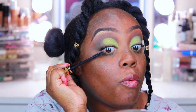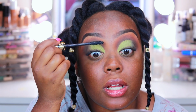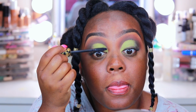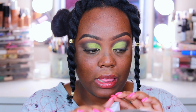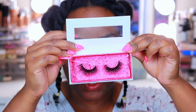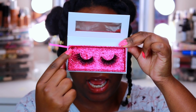So having a comb for a mascara is really nice because my lashes need the separation as opposed to the curl or anything like that. So just apply a light coat, a light dusting. And then for lashes, I'm gonna use the More Lashes by Tiffany. And this is the Whiplash. And they are gorgeous. Nice thin band, but also a nice lash to go on and give my eyes a pop.